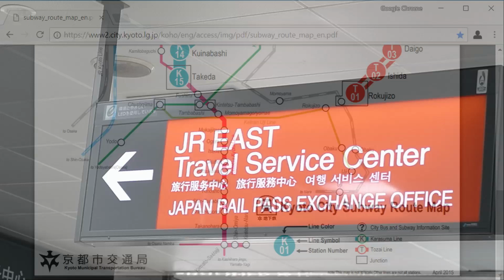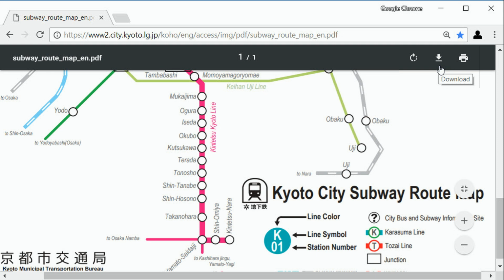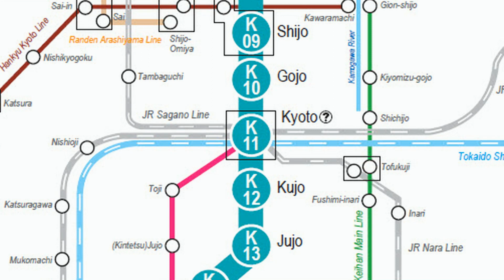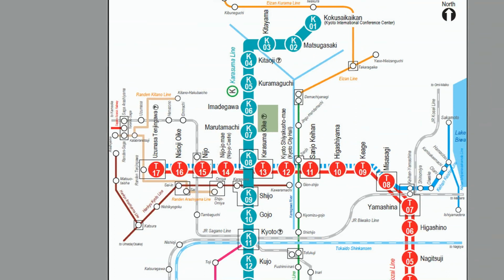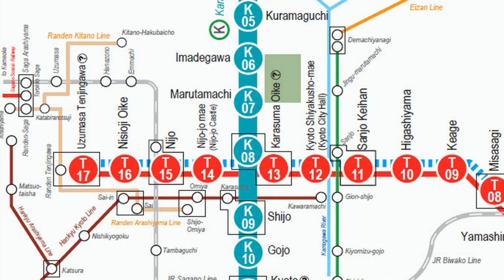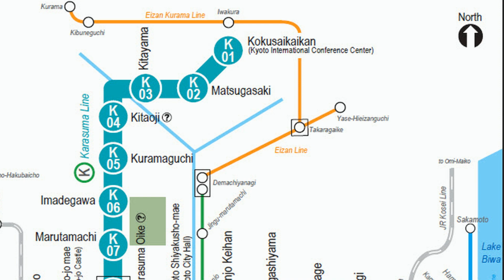Now let us open and download the Kyoto City subway route map. Using the Kyoto City subway route map, we can see that the Kyoto Station is K11 on the Karasuma subway line, while the Imadegawa Station is Station K06, and that we are going from the Kyoto Station to the Imadegawa Station by going towards the Kokusaikai-kan Station, which is Station K01.